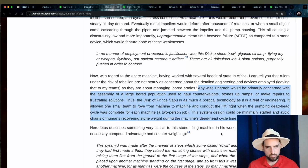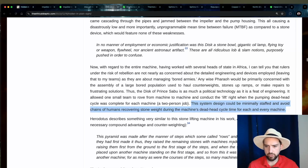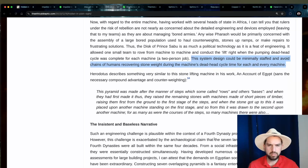It allowed one small team to row from machine to machine and conduct the lift right when the pumping deadhead cycle was complete for each machine, a two-person job. This system design could be minimally staffed and avoid chains of humans recovering stone weight during the machine's deadhead cycle time for each and every machine.